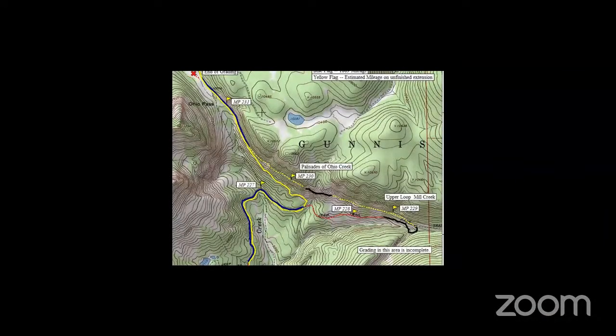And here's a detailed map showing where we're at. The red dotted line, there's actually a railroad grade there. The black lines are more trails or incomplete grade. And the yellow line is some trails, some just cross-mountain hiking. It can be quite exciting.